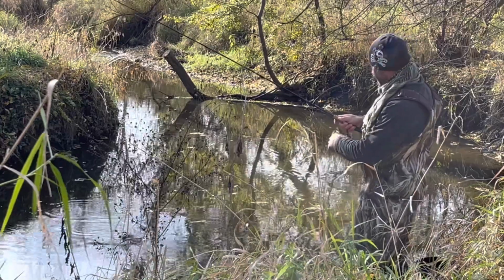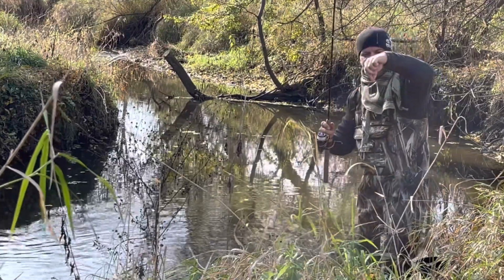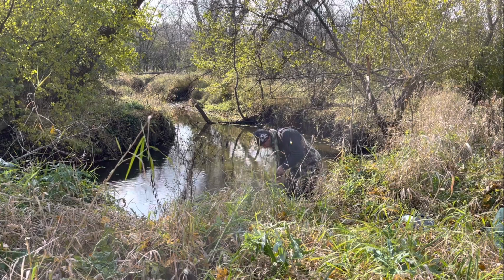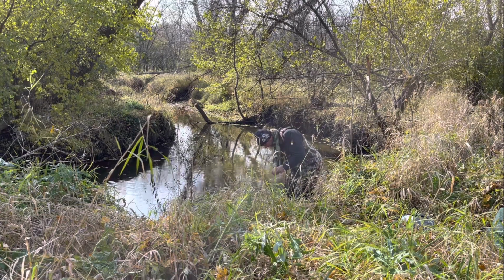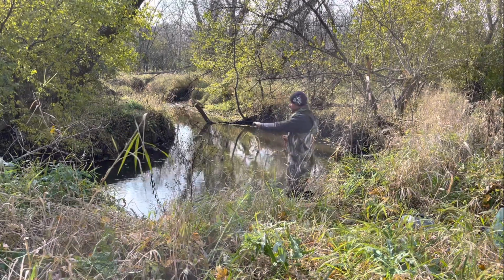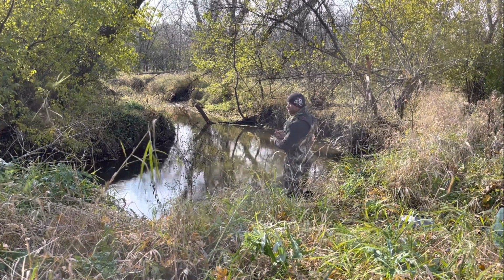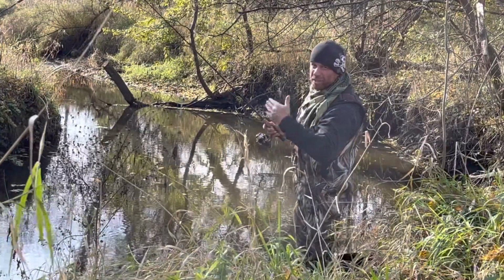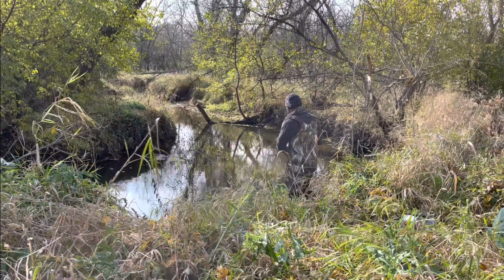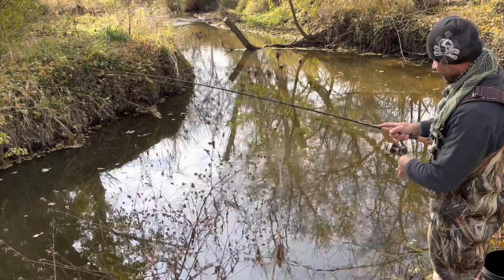Oh, we got something big. I think it's just a big fighter. Another decent sized chub. Obviously, there must be a lot of creek chub in this creek, but nevertheless, we're only gonna keep the smaller ones. The big ones go back in for preserving the species. Nice.